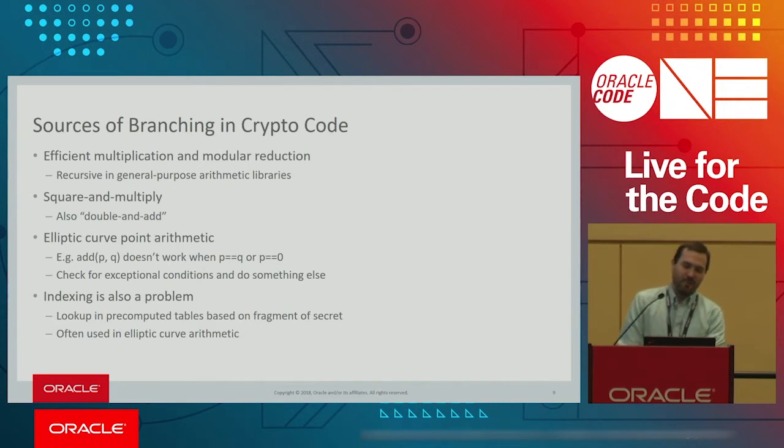And for crypto code in particular, there's lots of sources of branching. If you're just doing multiplying numbers or modular reduction, you usually do some divide and conquer algorithm because these numbers are very big. In general, it's recursive, and the time it takes depends on the value of the numbers. The square and multiply, like I've just said, you'll also see referred to as double and add, and those are the same thing.